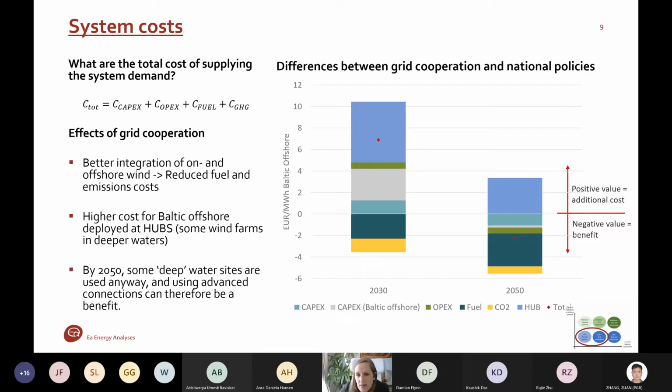Then we also compared the differences between grid cooperation and the national policy, so that would be these two scenarios. The grid cooperation scenario is the scenario where we forced in those hubs. And we see here that in 2030, this is the cost of the hubs, and we also see an increase in offshore wind turbine cost. That is because the hubs were chosen in locations where it's possible to make hub connections or more advanced connections, and those are a bit further out at sea and with a bit lower seabed depth. So there is also an additional cost, even though the total capacities are the same. There's an additional cost to moving offshore wind further out at sea.